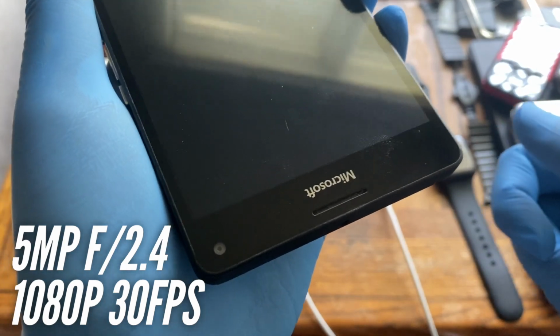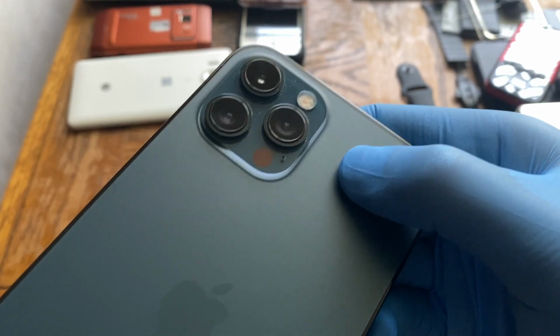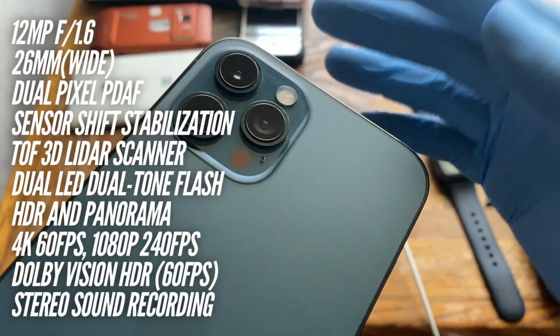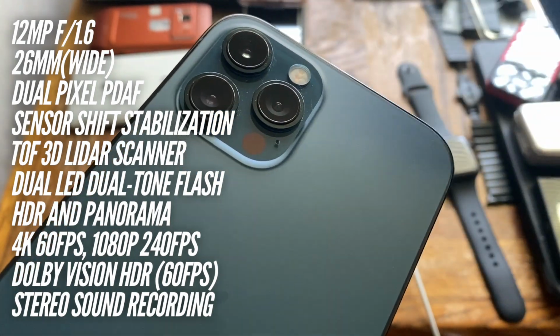Now let's jump to the 12 Pro Max. So now for the 12 Pro Max's camera. The thing with the 12 Pro Max is obviously it has 3 cameras, and we'll be only focusing on the main camera here to be fair to the Lumia 950XL.